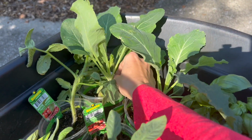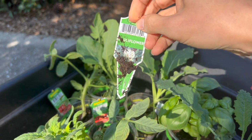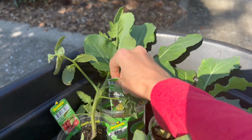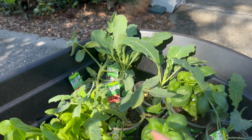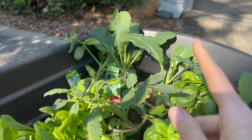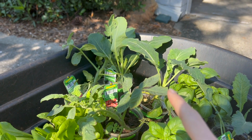What variety is this? It's just cauliflower. No variety needed. Okay. So we got 2 cauliflowers to mix in with our broccolis. And we eat a lot of fresh cauliflower, cooked cauliflower. We put it in curries and dishes like that. So this will be great.